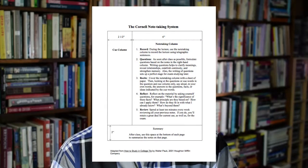The Cornell note-taking system, as you can see here, is divided into 3 sections. You have the cue column on the left, the note-taking column in the middle, and a summary at the end. That means after class, you should write a kind of summary. What was most interesting, what's most meaningful, what was the key point of the lecture. So try to think of that.